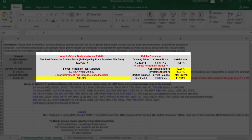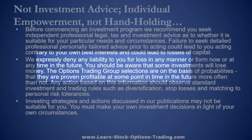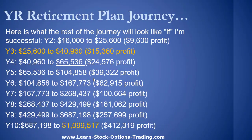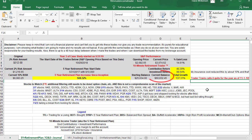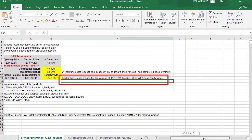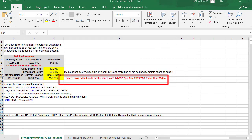But again, going back to these numbers here, year 3, we're supposed to end with $40,000 at the end of year 3. And I have this 65,000 underlined here because at the end of year 4, that's where I'm supposed to be. And I'm already close to that. I'm at 60,000 here, and I'm calling it quits for the year. And you can kind of see a note here. I woke up one morning and I didn't decide, I just had a feeling, let me just close out all my trades. Enough is enough.